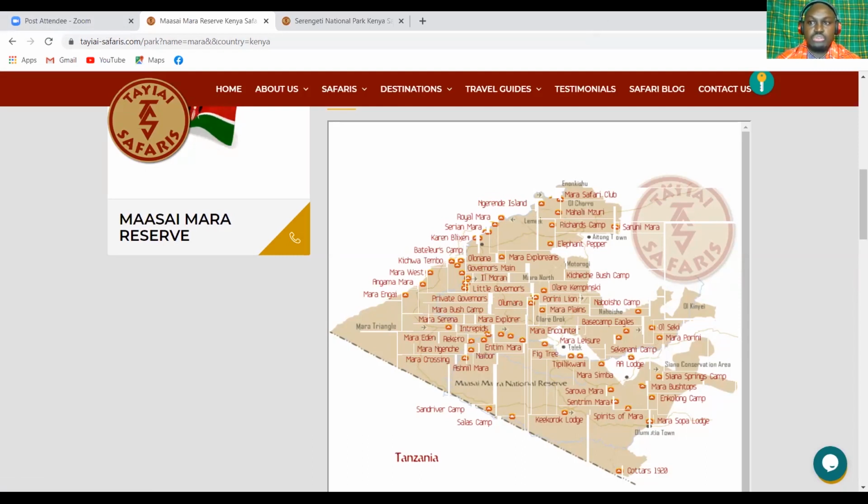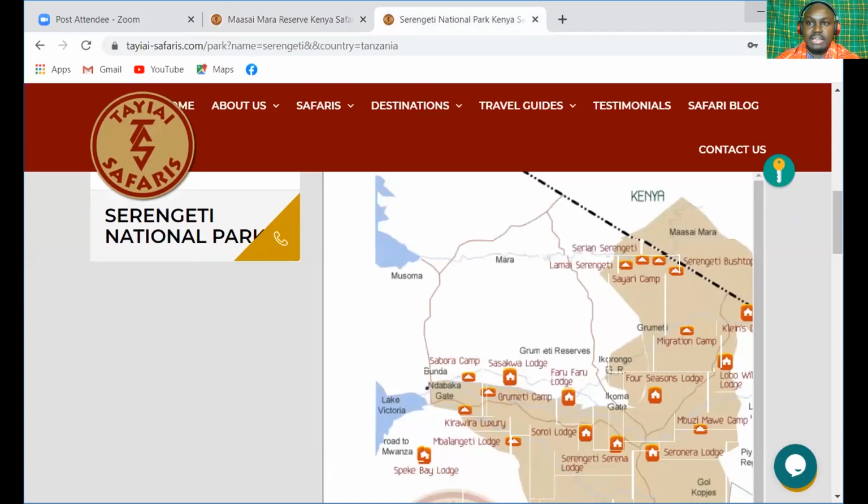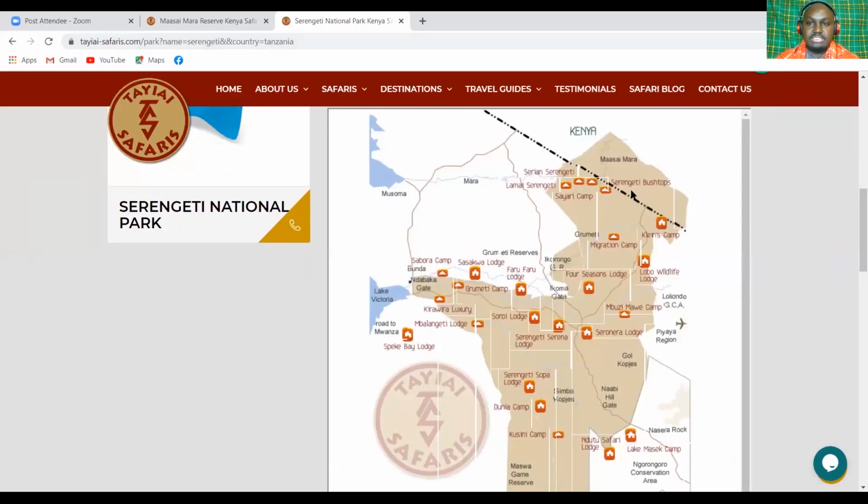And then we also have the Mara Serengeti ecosystem. This is the Kenyan side. As you can see, the black line is the boundary of Maasai Mara and Serengeti. So Serengeti is very big. It's around 14,000 square kilometers compared to Maasai Mara, which is around 1,510 square kilometers. So Serengeti National Park in Tanzania is very, very huge. And then also in the Mara area, we have a lot of conservancies. That includes Koyaki Conservancy. Koyaki Conservancy is around the Mara ecosystem, whereby a lot of animals migrate at a time like this when the grass is very high.